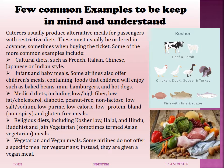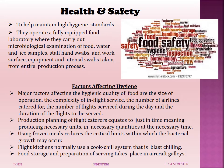Vegetarian and vegan meals. Sometimes airlines do not offer a special meal for vegetarians. Instead, they are given a vegan meal. Health and safety. To help maintain a high hygiene standard, they operate a fully equipped food laboratory where they carry out microbial examination of food, water and ice samples, staff hand wipes, and work surface, equipment and utensil wipes taken from the entire production process.